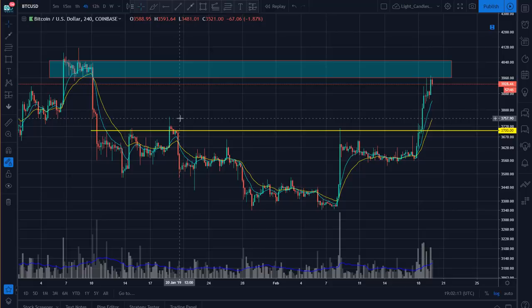So what I'm going to be watching for in the next couple of days is that 3,800 level to hold, and then of course pushing through that 4K level and into 4,100. Above that, between 4,200 and 4,400 is the next level that I'm going to be looking for.